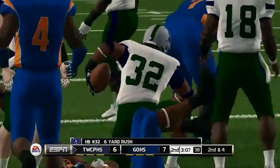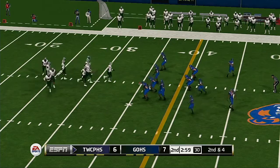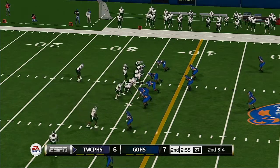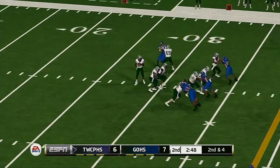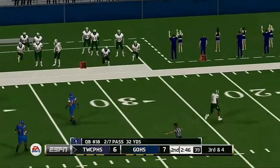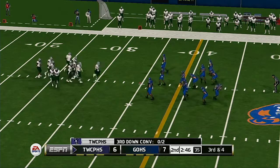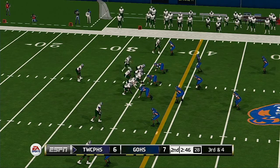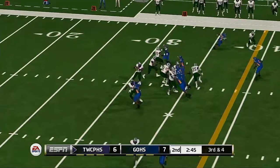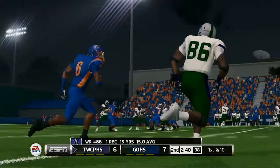And he carries the ball for a nice gain. They're about 4 yards away here on second down. Fires incomplete. He was looking for the tight end. Number 8 was the intended receiver on the play. That'll bring up third and 4. He's tackled around the 49-yard line. Gain of 14 yards. First down.